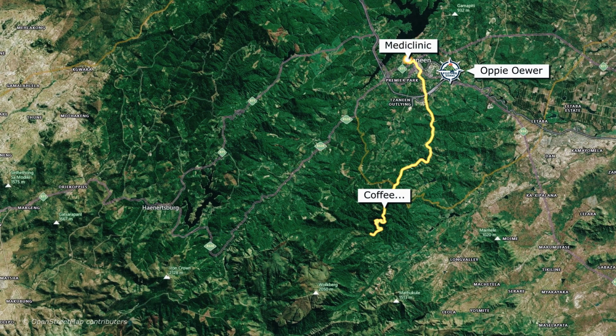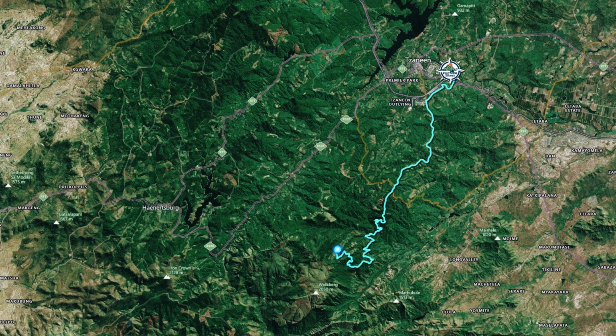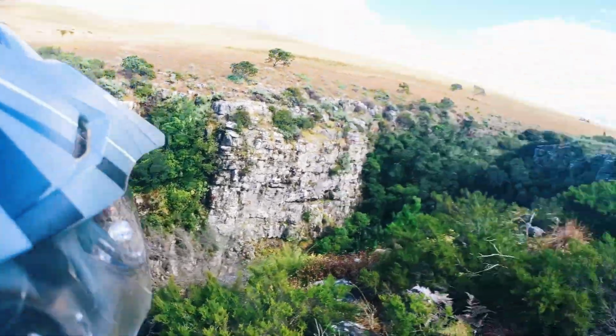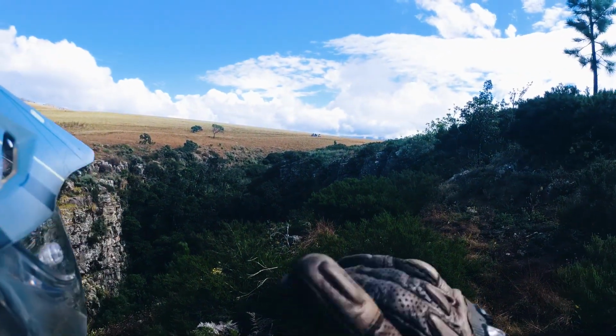And while I'm waiting for France to be Frankensteined back together again, the rest of the guys are heading up the iconic Wolkberg plateau and treated to the sight of yet another waterfall cascading down the cliffs.